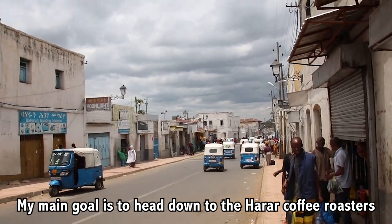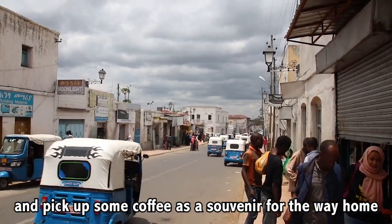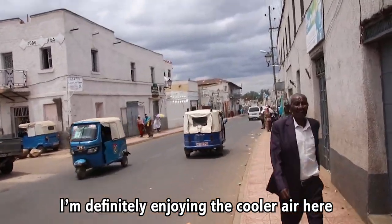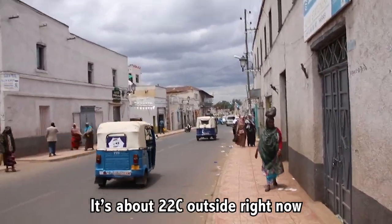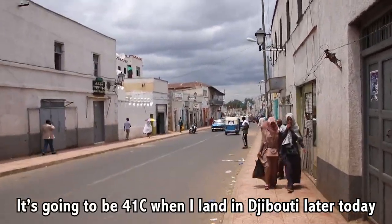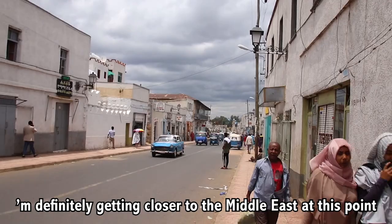My main goal is to head down to the Harar coffee roasters and pick up some coffee as a souvenir for the way home. I'm definitely enjoying the cooler air here. It's about 22 degrees outside right now. It's going to be 41 when I land in Djibouti later on today, so I'm definitely getting closer to the Middle East at this point.